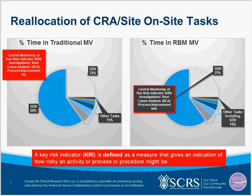This is a reallocation of tasks by the CRA and site during on-site time because there is more time to work with sites on root cause analysis and process improvement to prevent future errors and to make sure that the patients are safe. The message here is that CRAs get to spend quality time with the site personnel working on things that matter, instead of dealing with inconsequential transcription errors.